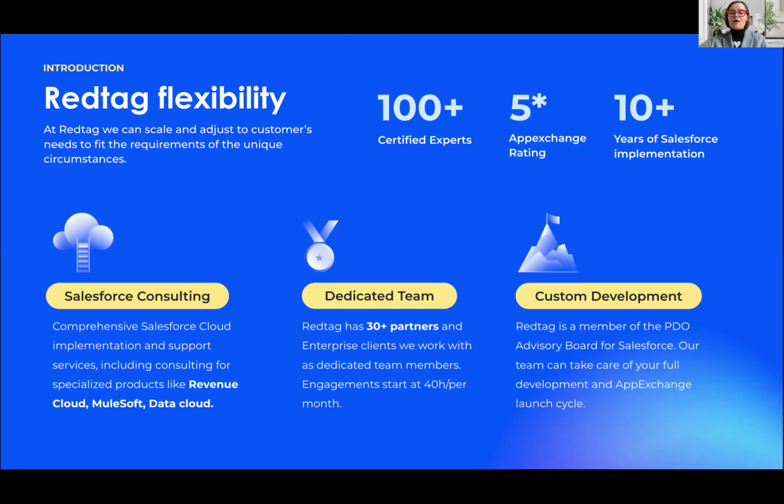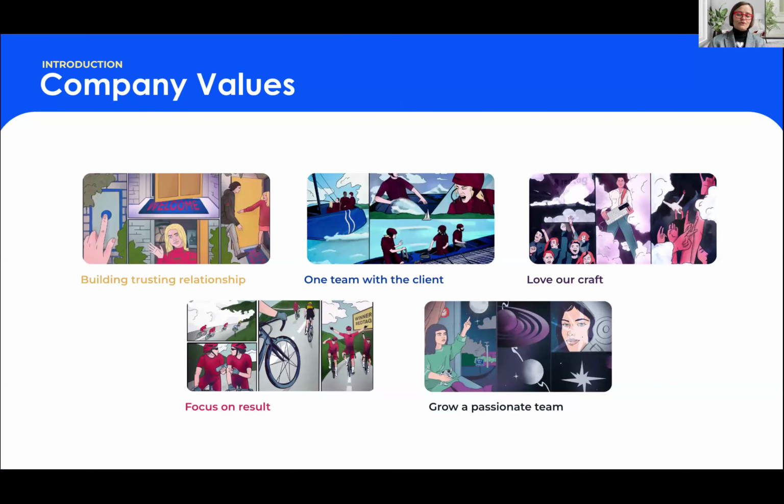To wrap up, a bit of information about RedTech. I'm also going to hand off the word to Ole to talk about something that's very dear to us, and that, on top of being experts in our industry, really sets us apart as a company. Ole, the stage is yours.